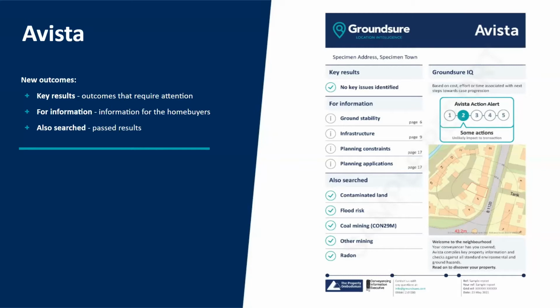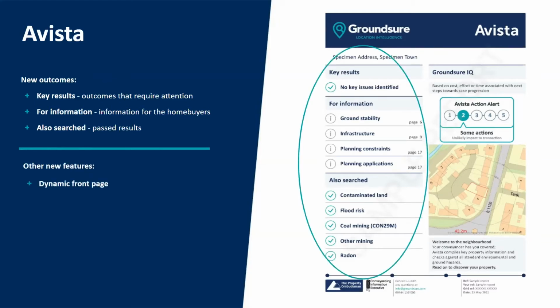We've got informatives. So these are results that a home buyer would want to know about, but not necessarily anything that's going to hamper the issue of getting a mortgage or insurance on the property. We also have also searched, and this shows the list of data categories that we've also searched, but they have already passed our assessment, so you can understand that we have looked at them, but there's no issue there. And the front page is fully dynamic with the results positioned based on their outcome and subdivided by their significance. So we have key results at the top, informatives in the middle, and anything that's been searched that's not an issue below that.